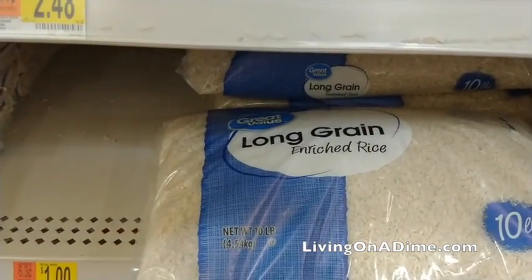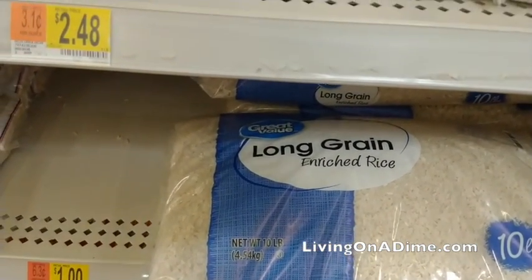Rice. Now, rice and beans is a complete meal, guys. So I always have rice and I always have beans, and then we can eat that if we need to and add the spices of garlic powder, onion powder, salt. That will help make it taste better. Taco seasoning, if you want to add a little bit if you happen to have it. But beans and rice, basic staples.